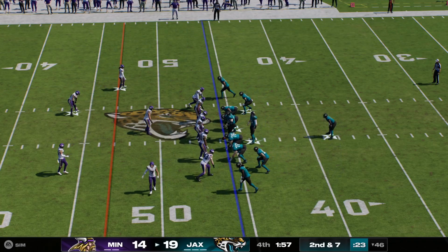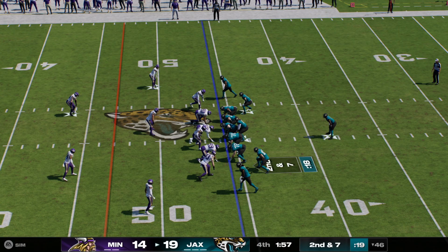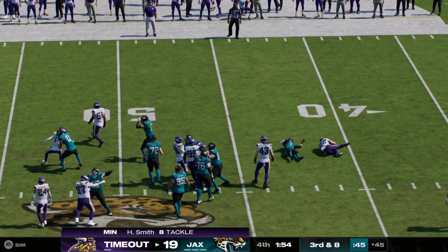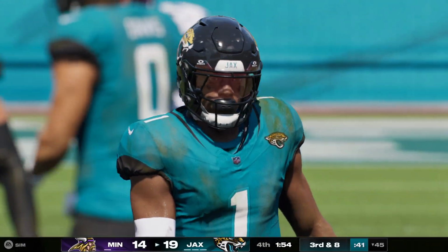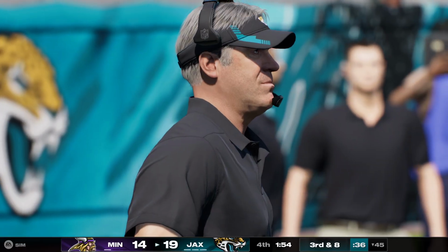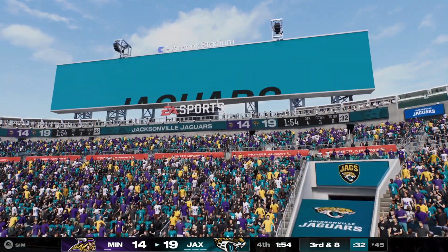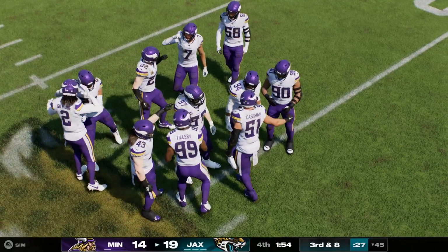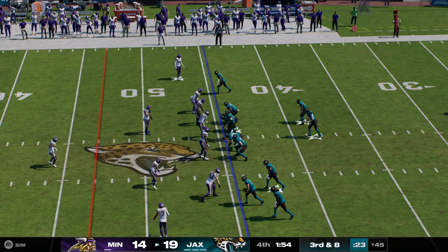Second and 7. On the handoff, it's Etienne. And quickly, the clock stops again. Defense taking the timeout. 1:54 to go. We're going to try to pick this up on 3rd and 8.